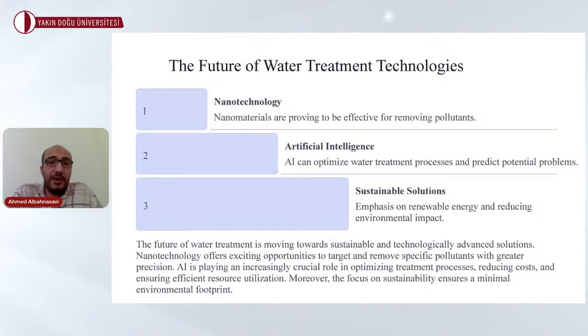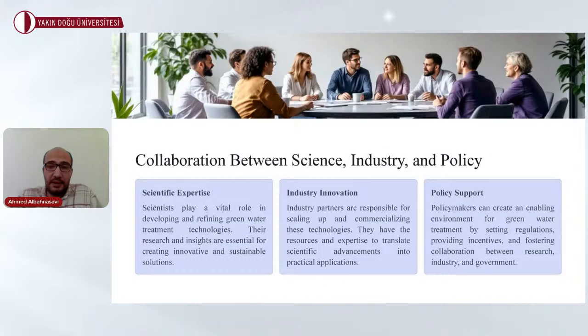We need a lot of research. We need to search for, synthesize, and characterize nanomaterials. We need to include artificial intelligence tools in our process. Also, we need to search for sustainable solutions which emphasize renewable energy to reduce environmental impact. Actually, we also need collaboration between science, industry, and policy for new green technologies for water treatment and wastewater treatment.